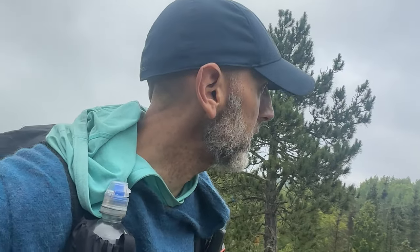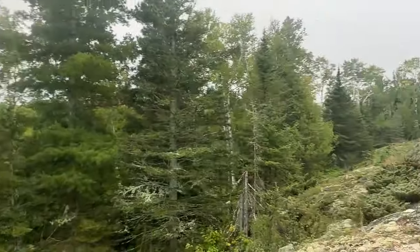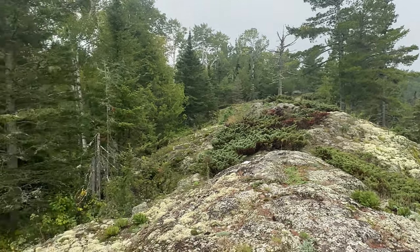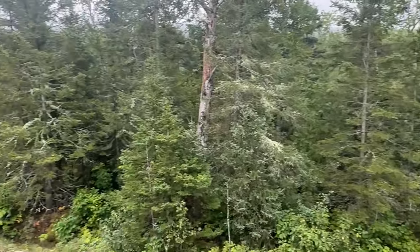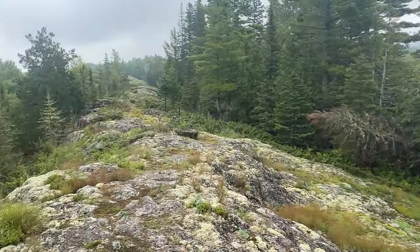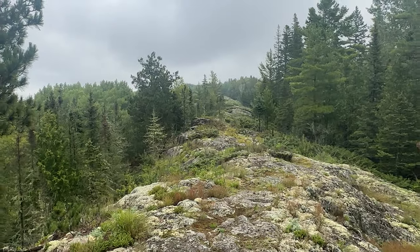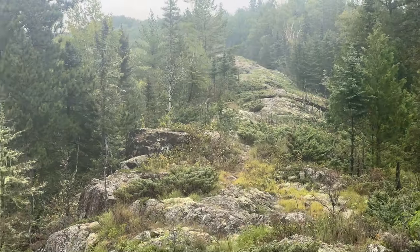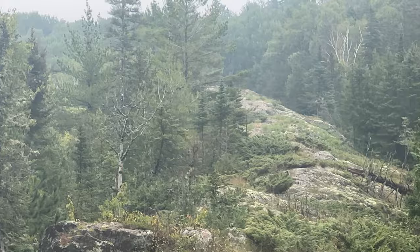Give you a good idea of the type of trail that I've been walking on here. It's very different from all the other trails I've been walking on this trip. This is where I'm going, just along the top of the ridge here. I circle back to where I've been. You can see it's just this long exposed rock ridge up and down through there.